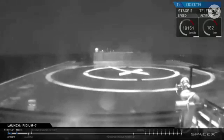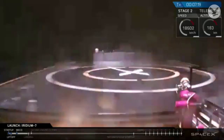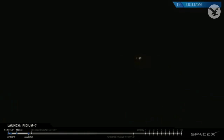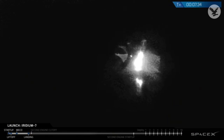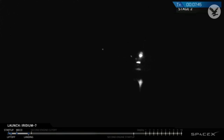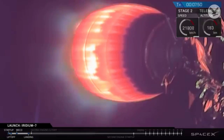Waiting for the downlink from the drone ship or from the Falcon 9. Stage one landing leg deploy. And landing burn shutdown. We've heard a call out, landing legs deployed, then we heard landing shutdown. We don't have a very good picture, but we think we have a first stage on the drone ship.